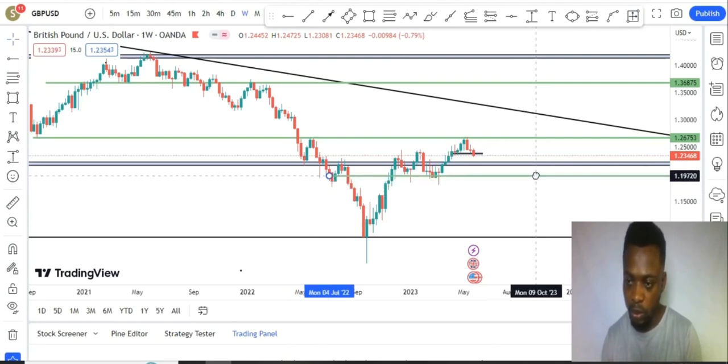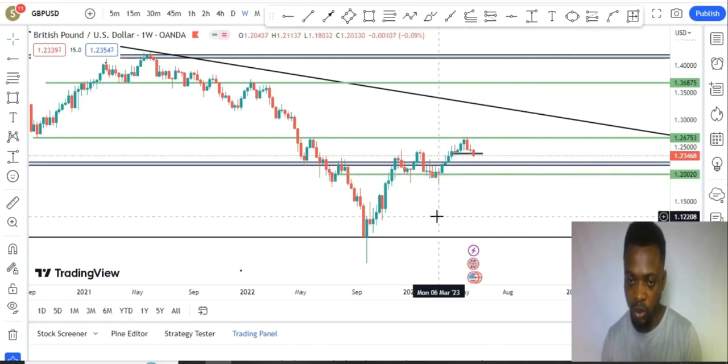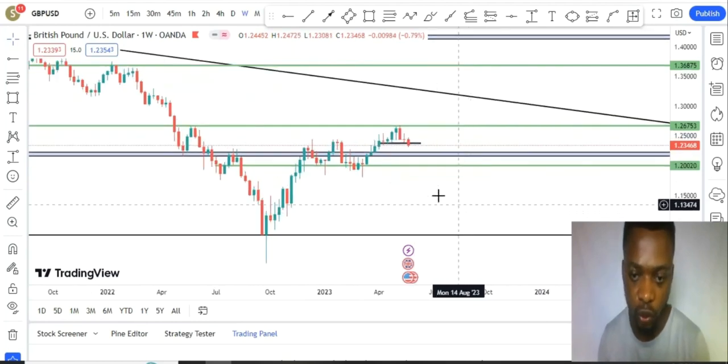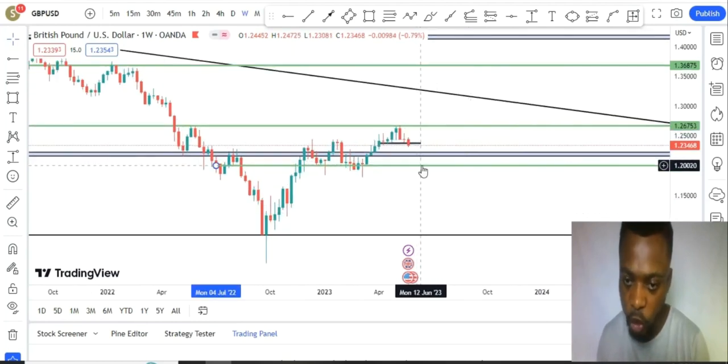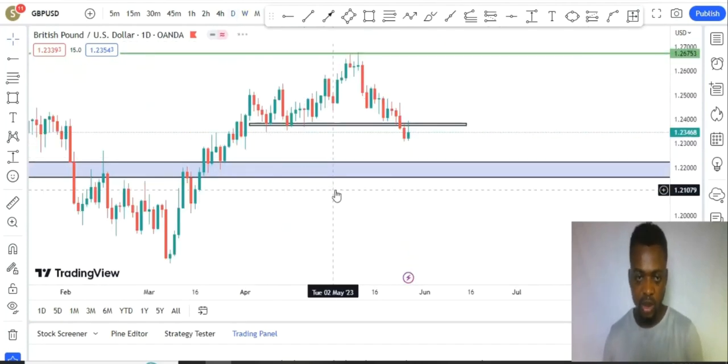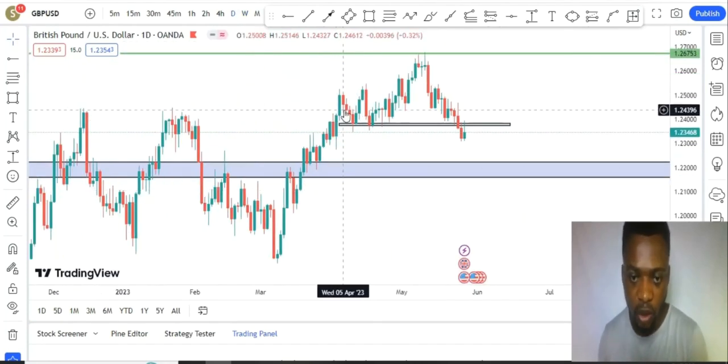1.20, because it loves whole numbers so much. So 1.20, my 200, will be my target base on GU. So GU is definitely dropping down, dropping down. So what is the daily time frame saying around it? You can see GU will be around this.